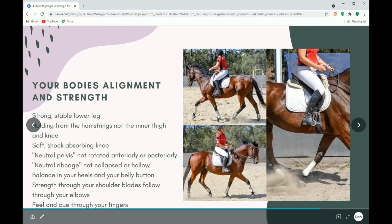Or we can have our chair position where our legs are in front of us, and so then we're not going to be able to get out of the saddle and balance properly, and so then we have a horse that is sucking back because we're balancing on their mouth instead of over our lower leg.